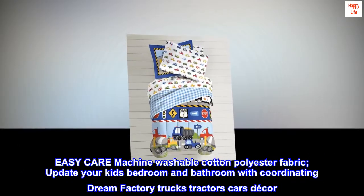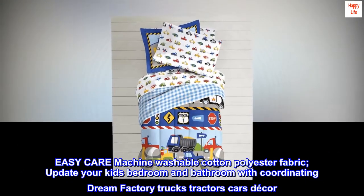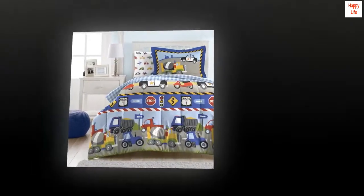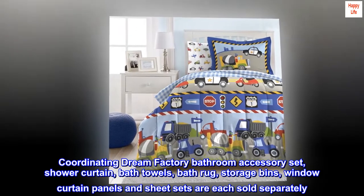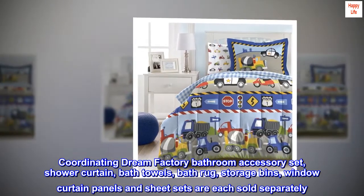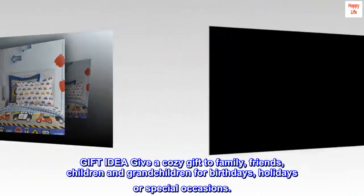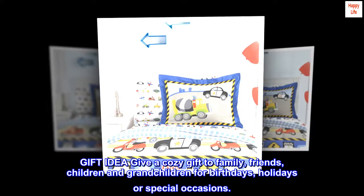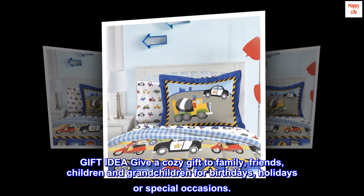Update your kids' bedroom and bathroom with coordinating Dream Factory trucks, tractors, cars decor. Coordinating Dream Factory bathroom accessory set, shower curtain, bath towels, bath rug, storage bins, window curtain panels and sheet sets are each sold separately. Gift idea. Give a cozy gift to family, friends, children and grandchildren for birthdays, holidays or special occasions.